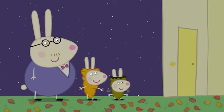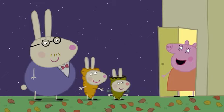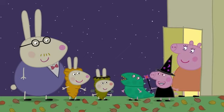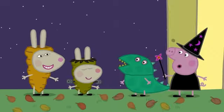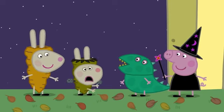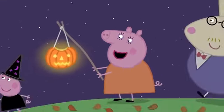Rebecca and Richard Rabbit are here with Mr. Rabbit. Oh, what a sight! Has the party started yet? No, you're very early. Hello! I'm a witch! George is a dinosaur. Grrr. What are you? I'm a carrot. Gone bad. Ooh! And Richard is a monster carrot. Is that what a monster carrot looks like? Yes. Let's go and get the others for the party.